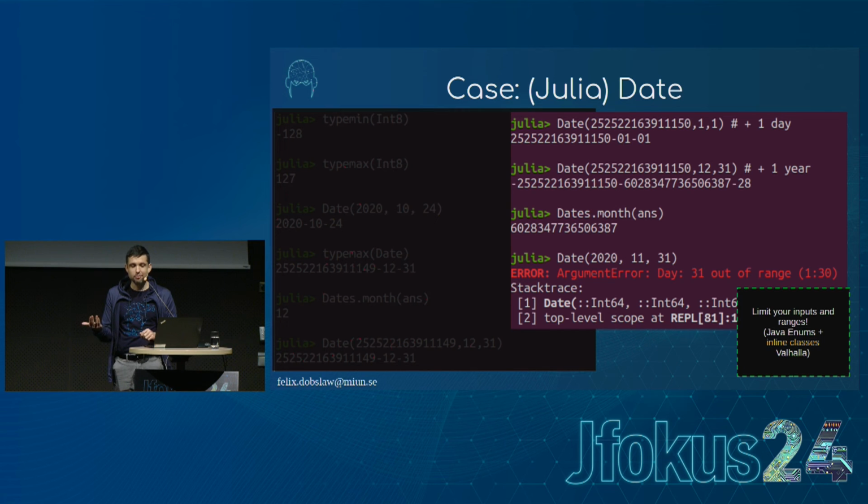Now, Java, I'm hearing, I know that there are enums. You can do that to some extent. Probably you wouldn't use an enum to define the year here, because that would be a very, very big enum. But you can use that for the month or for the day. And there are also efficient ways of doing that soon, as I understand, the inline classes for Valhalla, which is an extension of primitive types.